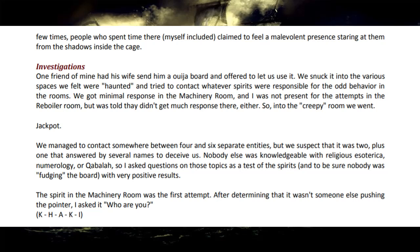So, into the creepy room we went. Jackpot. We managed to contact somewhere between 4 and 6 separate entities, but we suspect that it was 2, plus one that answered by several names to deceive us. Nobody else was knowledgeable with religious esoterica, numerology, or Kabbalah, so I asked questions on those topics as a test of the spirits, and to be sure nobody was fudging the board, with very positive results.